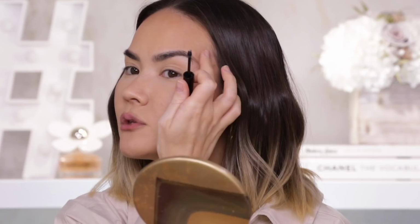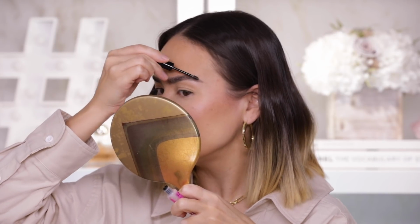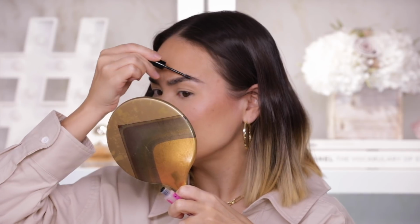So to seal in my brow hairs, I'm gonna use my NYX brow glue and just quickly go over these guys. This is what happens when I don't seal my brows in place. My hair pushes forward and it pushes my brow hairs down, and this is just not a look. So I need grip, I need glue. I can't have no serum. It's gotta be super glue, not Gorilla Glue.